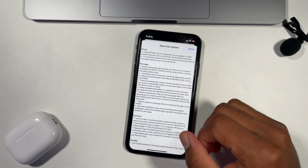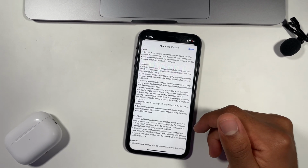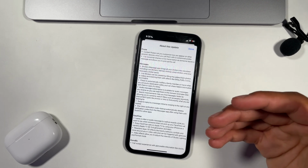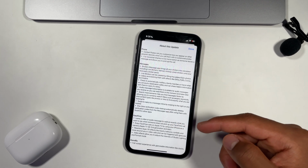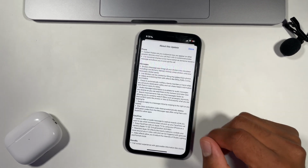So three standout features right here is the messages. So we're getting new live stickers and we can check in automatically, which basically helps you notify a family member or a friend when you arrive at the destination safely, and that can help you share helpful information with them just in case of a delay.